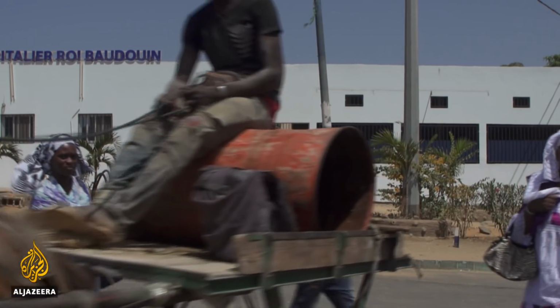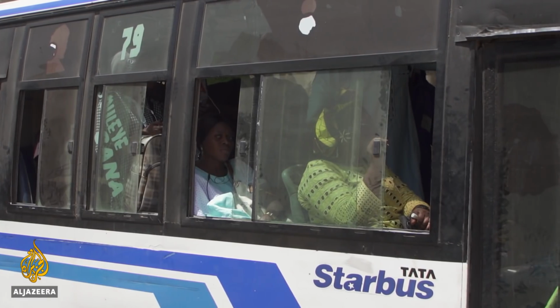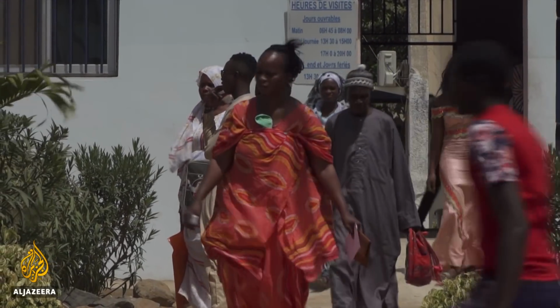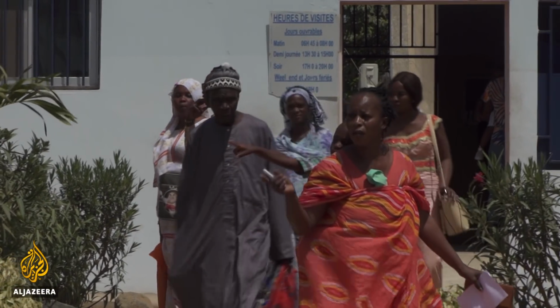These measures were taken when there were less than 100 cases. Scientific modeling predicted tens of thousands of infections and hundreds of deaths. But this has not happened. Early detection and African-led research means Senegal is so far beating the odds. Nicolas Haque, Al Jazeera, Dakar.